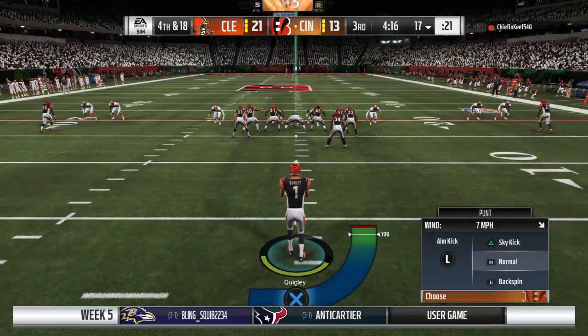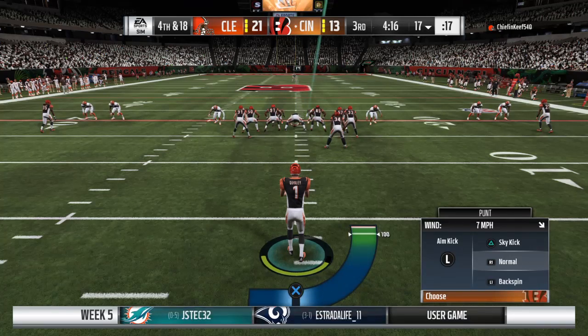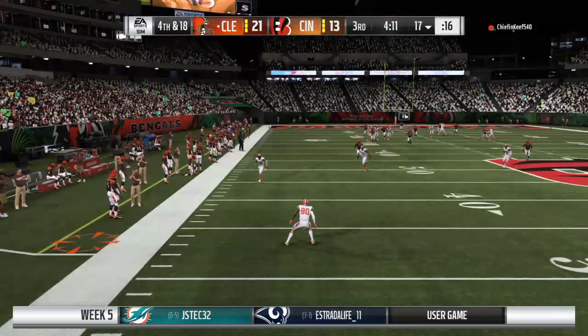Here's Ryan Quigley now as the drive goes backwards, so he's on to punt it away. He gets this one away, and boy, it's another boomer.